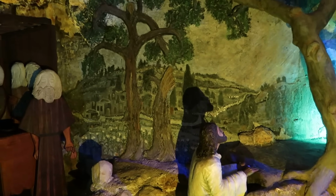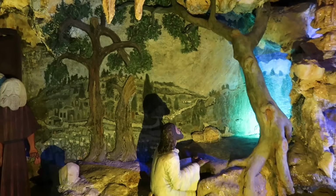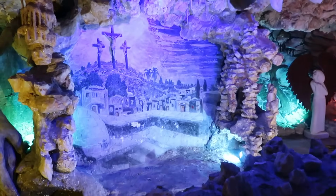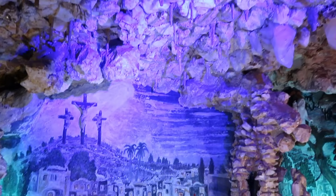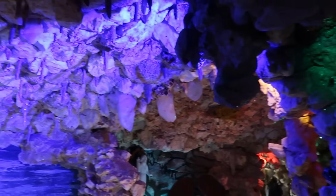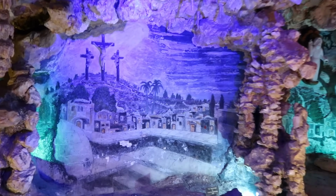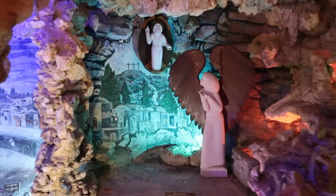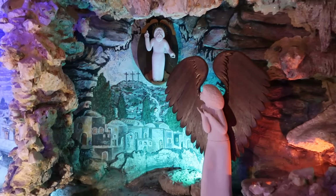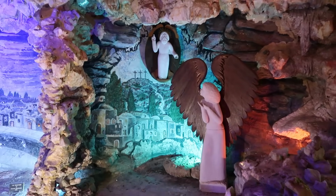If you look closely, you can see the scenery on the back wall of the concrete. And the crucifixion scene on the mural there. Again, the different lighting, the different colors, really had a surreal feel to everything. And then this is the resurrection there. You see the angel and then Jesus appearing in the sky.